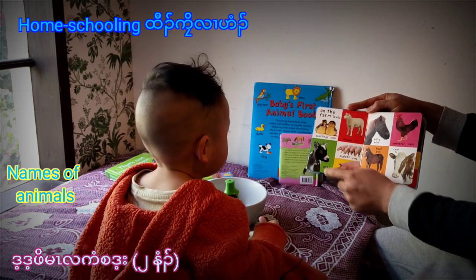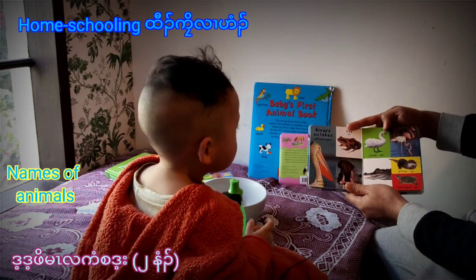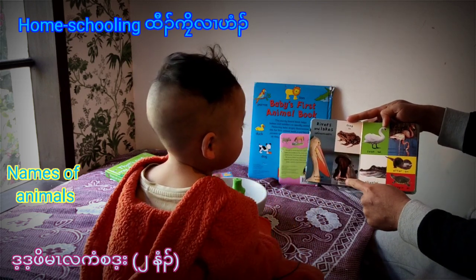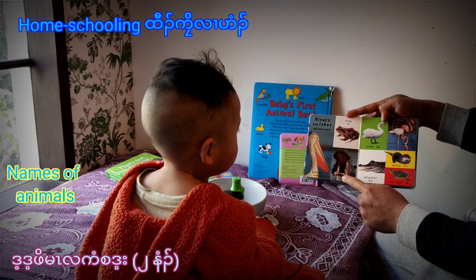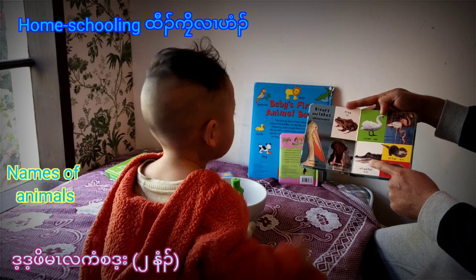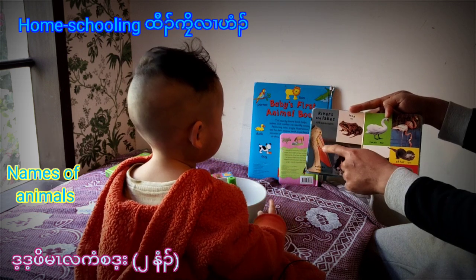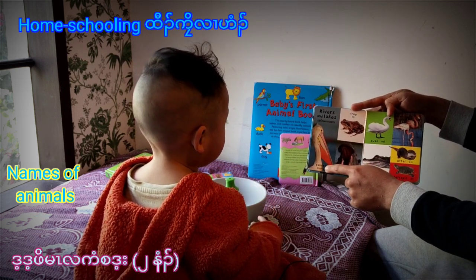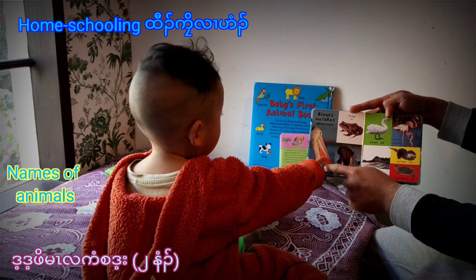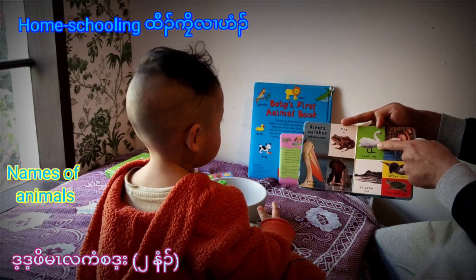What is that? This one is a goat. Look at this one. Oh, what are they? You know this one? Yeah, this one is called a hippopotamus. What is this? It's alligator. Yeah, alligator. What is this with a long beak? No, it's called pelican. Yeah, pelican. What is this? A frog. How about this one?